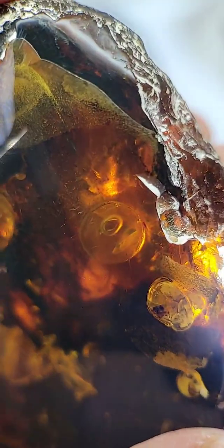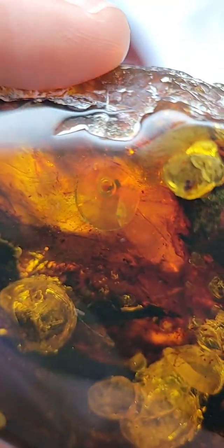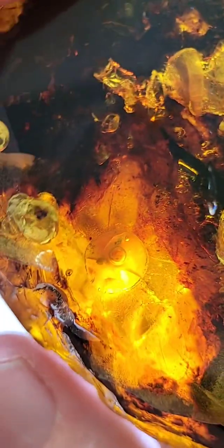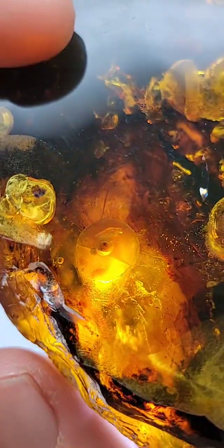Whoa. That is a big, solid object inside the enhydro. I think I've seen one of these before in Myanmar amber, and I think it's like crystallized, or like salt crystals, which seems to happen in Myanmar amber. Good take, Just Blue. Oh, there's another thing right there.